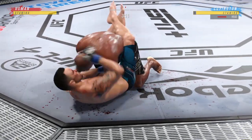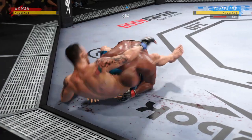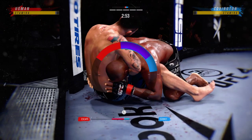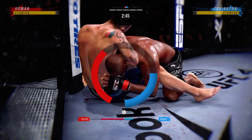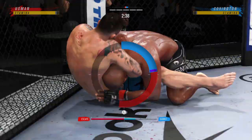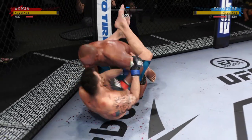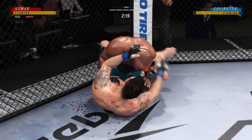Man, how fun is this to watch as he continues to dole out damage with the ground and pound? Take it back to the days of guys like Mark Coleman. Covington's got his head. Let's see if he can secure a guillotine choke here. He's attacking the guillotine. Nicely done. Pretty good work with the strikes here off of his back by Covington. Oh, nice job here staying busy off of his back. Nice offense from the bottom.